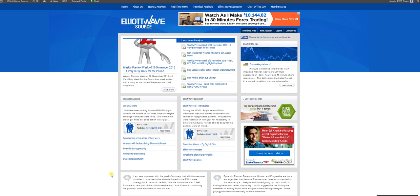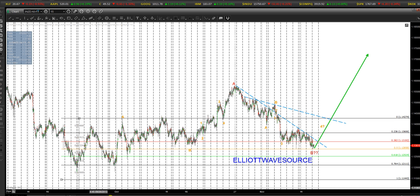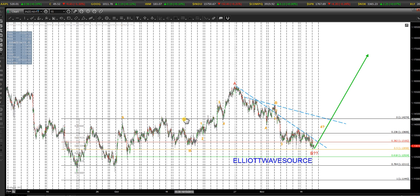Today's November 13th, 2013, and today I will go over a couple of key pairs going into the day, and that's the Aussie Kiwi, Euro Dollar, and Pound Dollar. Aussie Kiwi, we touched upon this earlier in the week. This was the chart of the day, and we entered this pair long, looking for the wave to take advantage of wave C.